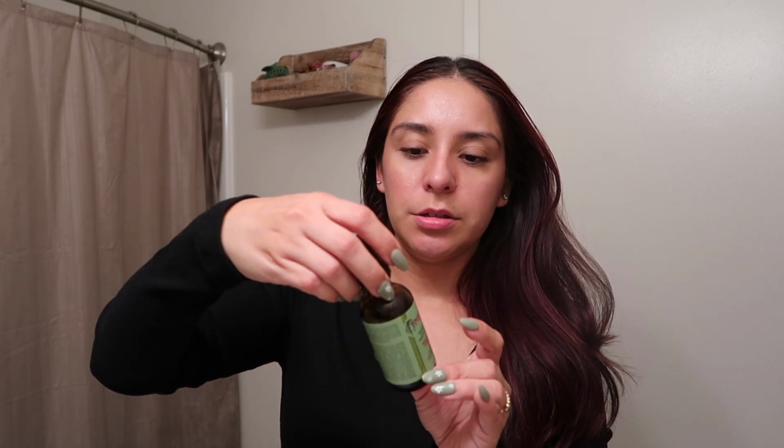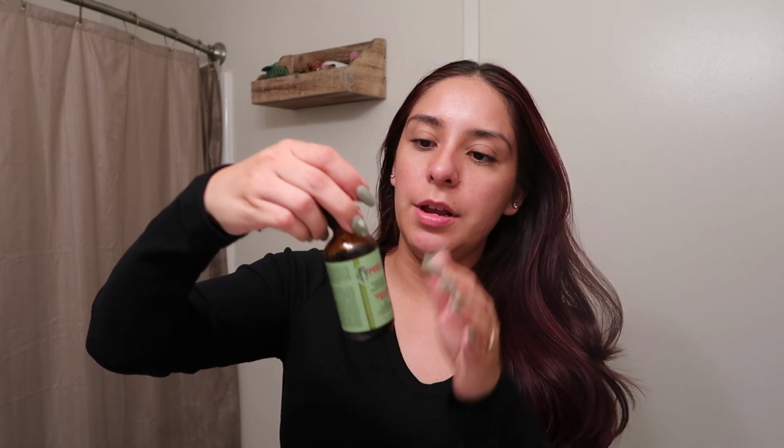vertically in my hair, just so that it gets into the scalp crevices, because it is more so a scalp treatment. In the past I was using castor oil, and it just made my hair very oily, like really oily. This one does not leave an oily residue, and it has peppermint. It also has rosemary. Oh yeah, peppermint, rosemary, and biotin. So I will put that.